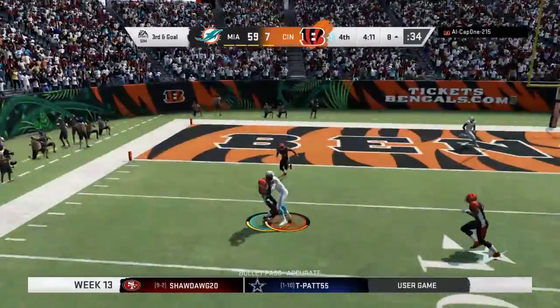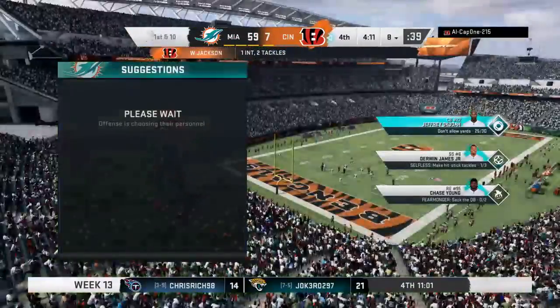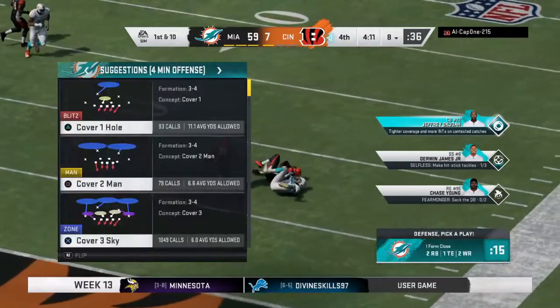Back to throw. Love. Now a clash of bodies here, and it's intercepted. William Jackson with a pick. And a big turnover there as his guys will get the football back.